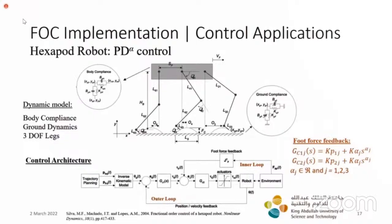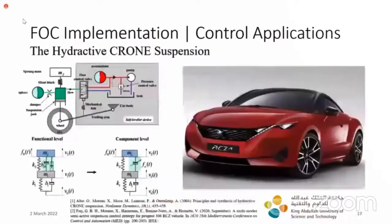To improve the response of this architecture, in the feedback loop, information of the foot-ground interaction force is required. Of course, in order to run the foot force feedback, we need to simplify G1 and G2. And here it is clearly seen that for the foot force feedback, we need a proportional term, which is defined as K1, and we need the derivative operators.